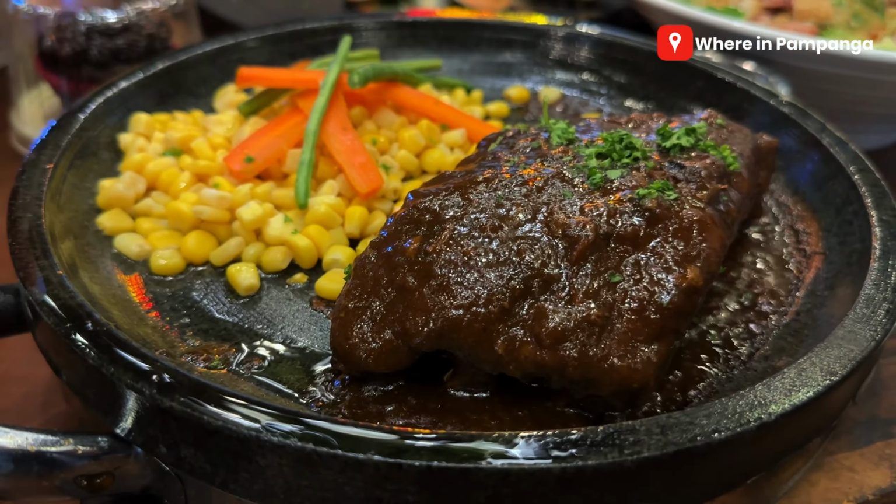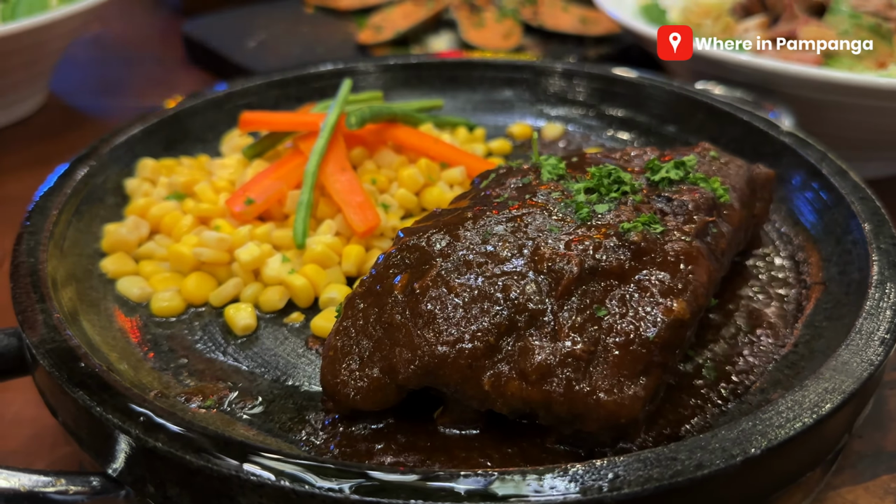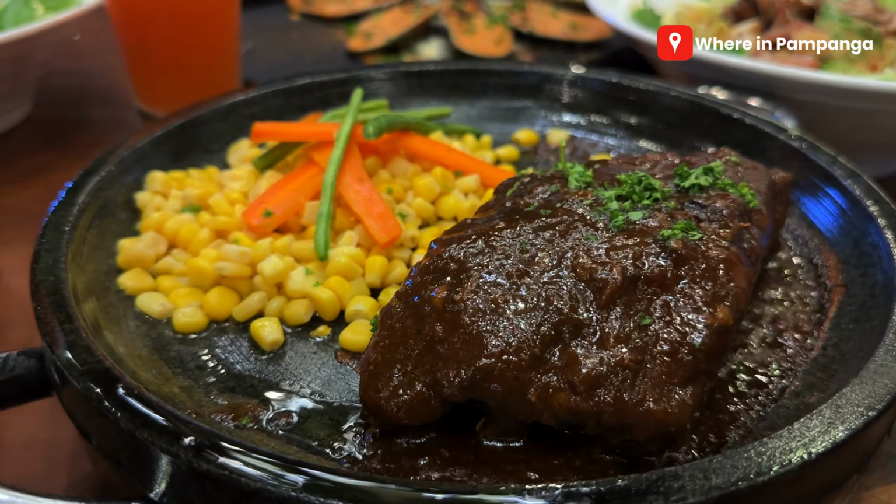Another dish came in, ito yung kanilang baby back ribs. Ang kagandahan dito, they serve it in a hot ishiyaki stone plate. So, one of their trademark dito sa Green Kitchen, yung pagsaserve nila sa hot stone.